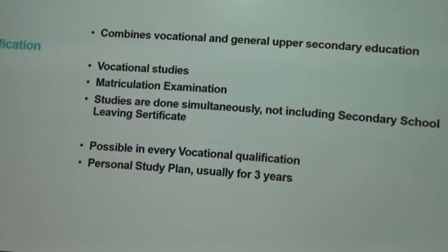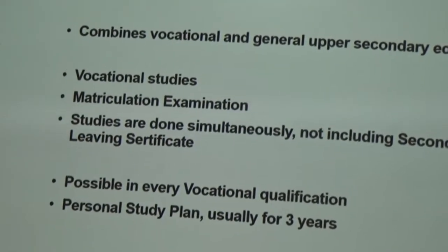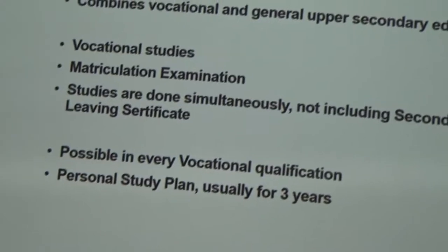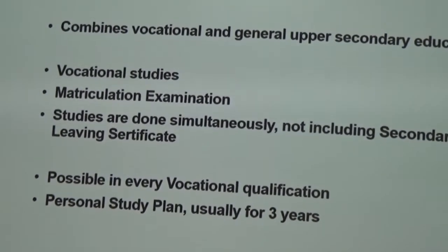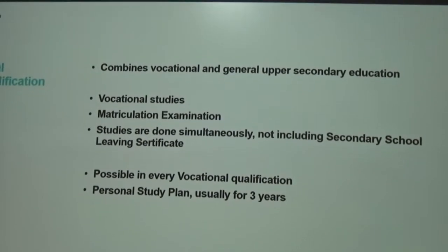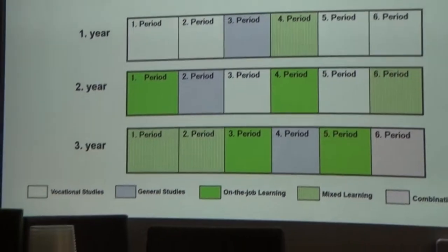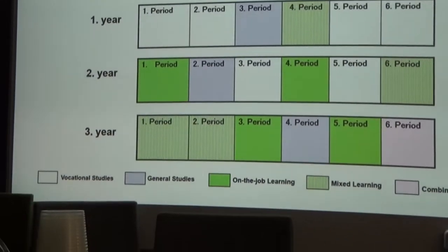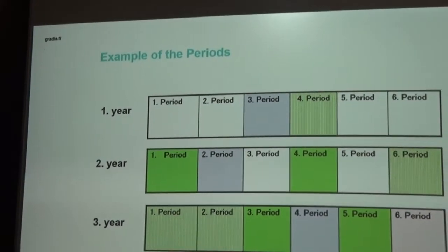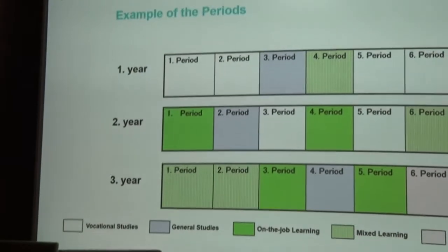So here's something about this dual qualification, which combines vocational and general upper secondary education. So they have this certificate here. They do the whole vocational studies, that is 3 years, and on the side they are doing these upper secondary school studies. So when the others are going to the general studies, those who are doing the dual degrees are going to the high school side. They are doing the studies there. Right. So it's going in with the same program.